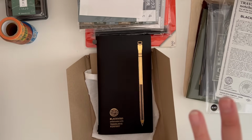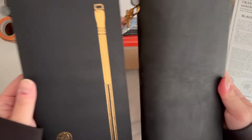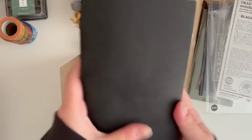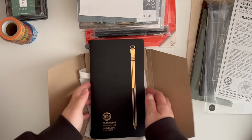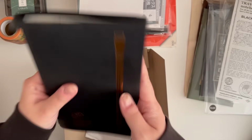You wanna compare it to my well-loved black cover? I don't know what I'm trying to say, but I feel like this is a little bit more fluffy than this one, but I like it. I really like it. Oh man, I'm so glad I actually got this, and for a third of the price.